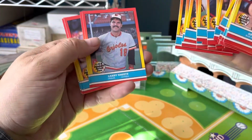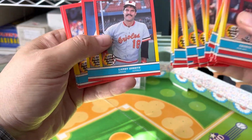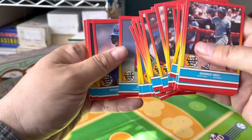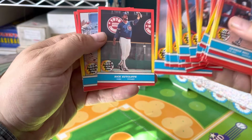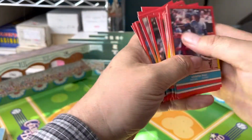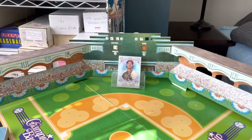Oh, man. I think Larry Sheets. Okay. So a couple odd names, but again, Fleer did that. They throw in a couple random no names. Pat Tabler. There you go. That was the extent of your Fleer Hottest Stars back in '88. Like I said, I'm picking up some of the missing box sets in my collection, and that was one of them.